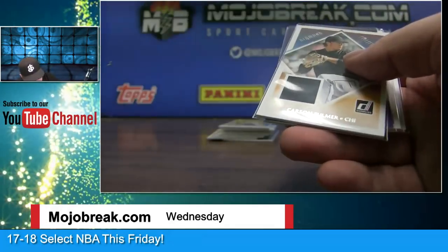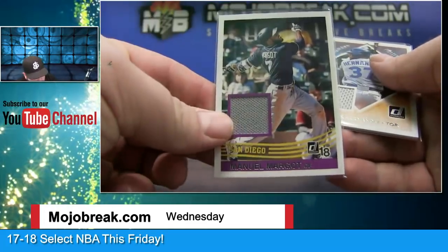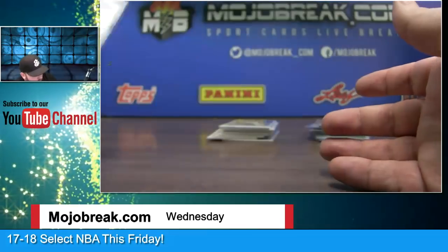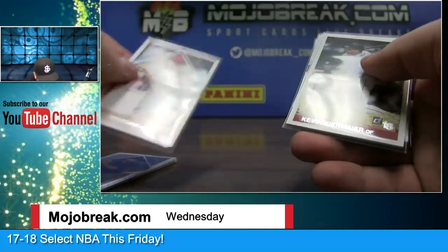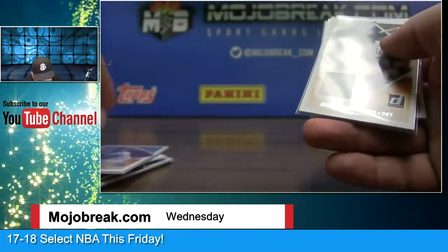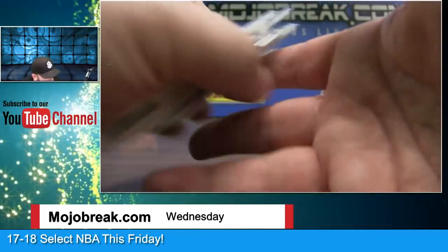Alberto Mejia for the Twins. Carson Fulmer for the White Sox. Gabriel Ynoa for the Orioles. Manuel Margot for the Padres. Teoscar Hernandez for the Blue Jays. Jonathan Gray for the Rockies. Manny Machado for the Orioles /99. Braden Shipley for the Diamondbacks. Luke Weaver for the Cardinals. Kevin Kiermaier for the Rays. Carl Edwards Jr., CJ, for the Cubs. Candelario for the Tigers. Corey Seager for the Dodgers. And Javier Baez for the Cubs.